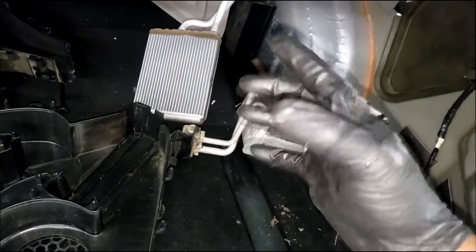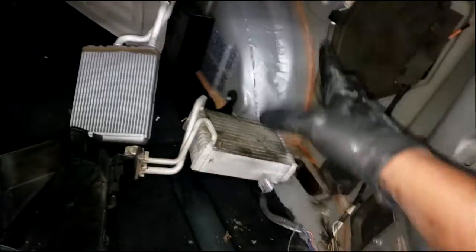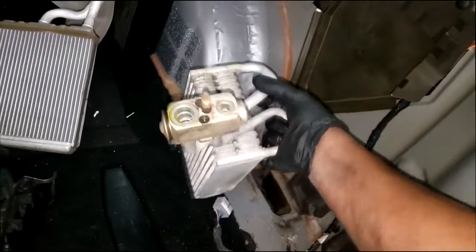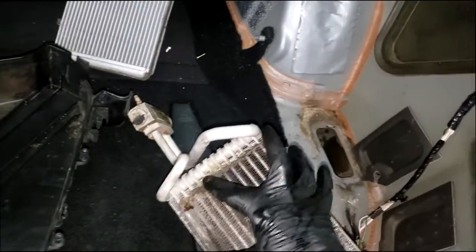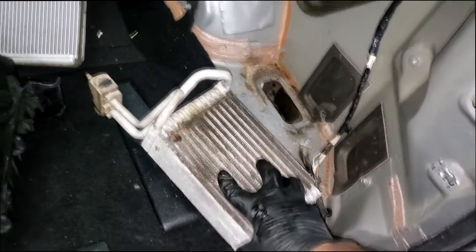Things like the evaporator coil, which is housed in the dash. The front evaporator coil is in the dash. The rear, however, is naturally in the rear. And when he pulled this off, he found, yes, this is the rear evaporator coil. You can see where the dye is starting to build up in here. And this is likely the leaking area, okay?